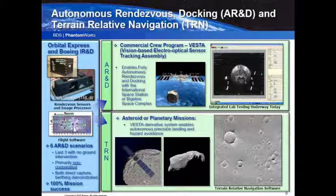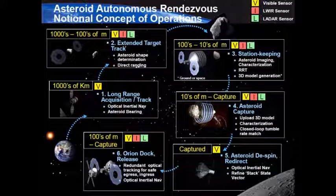So fast forward to today, we have 2 different systems, or one in particular, that we are developing for flight, that being for commercial crew. We call that Vesta. That is allowing us to do completely autonomous rendezvous and docking. We see really good applicability of a similar system for asteroid and planetary type missions as well. So we put together a notional ConOps here, and I don't have time to brief this in detail, but probably one of the important takeaways is that there's a lot of similarity in our thinking, from what John Brophy was saying earlier, in terms of visible sensors and LiDAR type sensors.